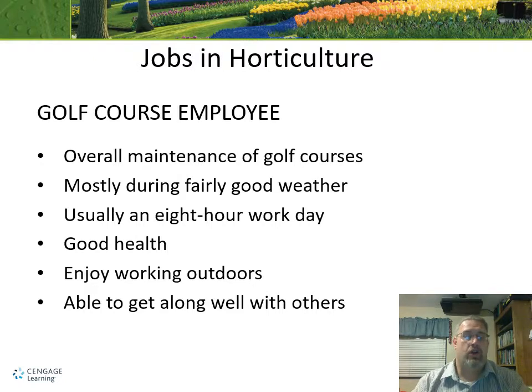And then moving right into a golf course employee. So now these are going to be very similarly related employees. Grounds maintenance and golf courses are going to need to operate equipment. They're going to need to operate both ride-on and hand equipment. So those hand equipments are going to be your chainsaws, your weed eaters, blowers, anything that's going to take to create the space that is needed.